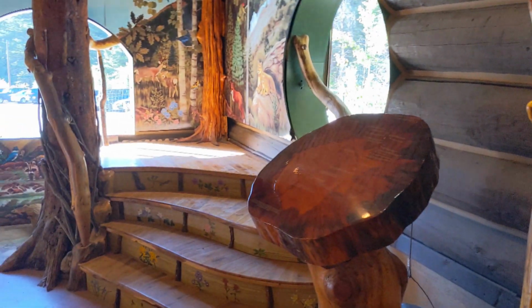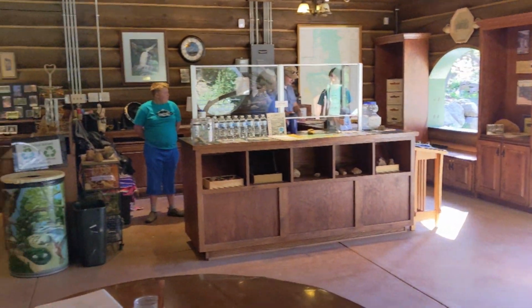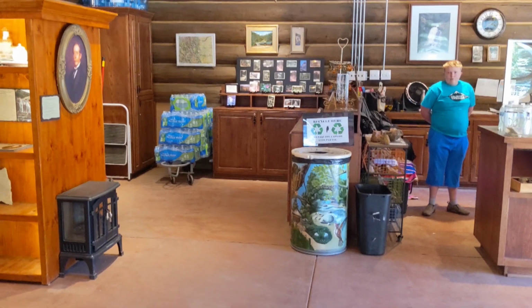Now there is a little Helen Hunt Visitor Center, and they do have water available for you, and also a little recycling spot for your water bottles.